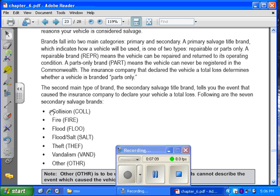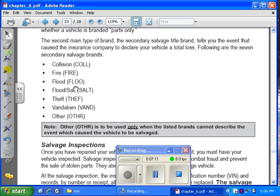Following are 7 secondary salvage brands: collision, COLL, fire, FIRE, flood, FLOO, flood salt, SALT, theft, THEF, vandalism, VAND, or other, OTHR.